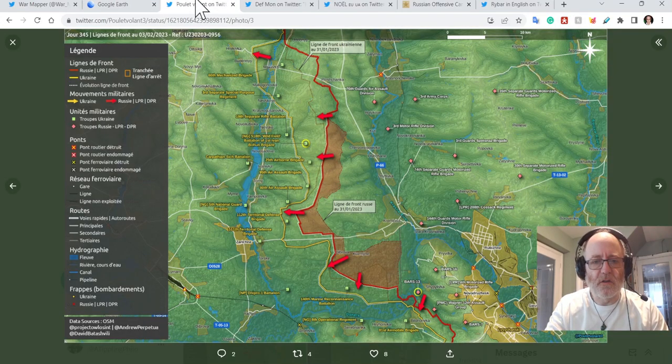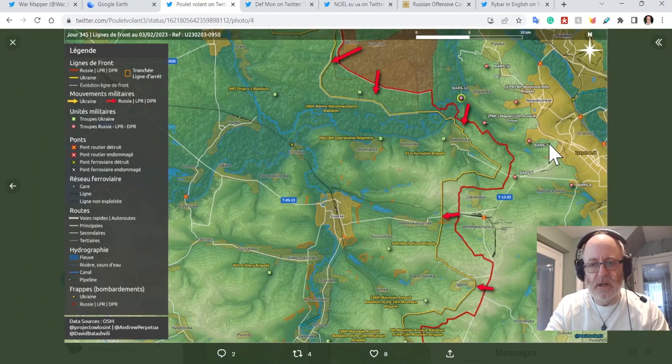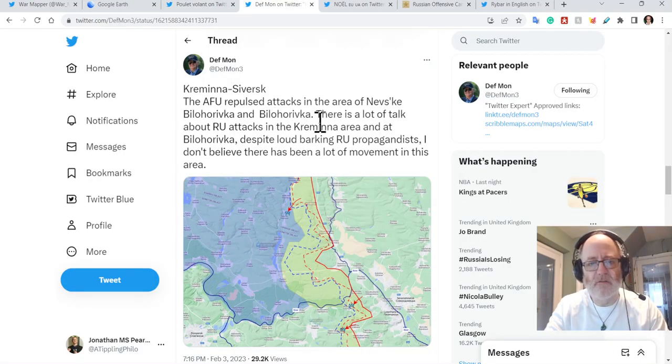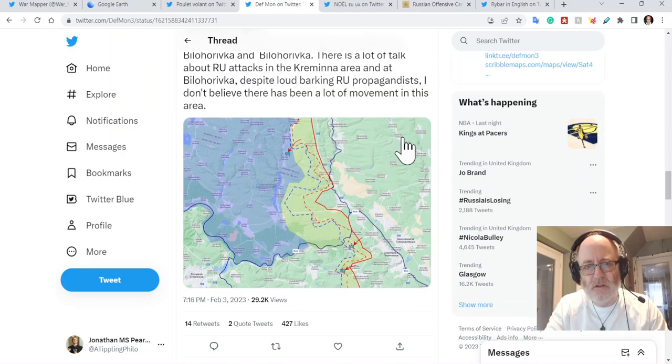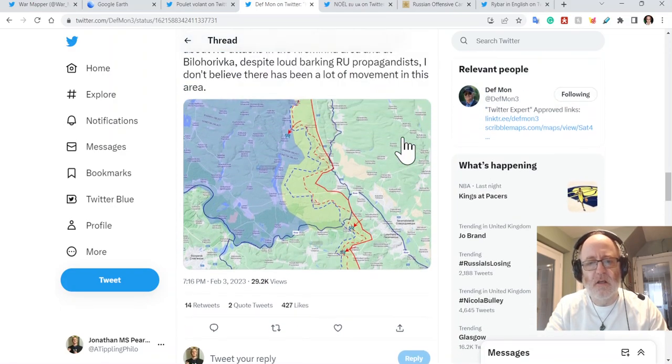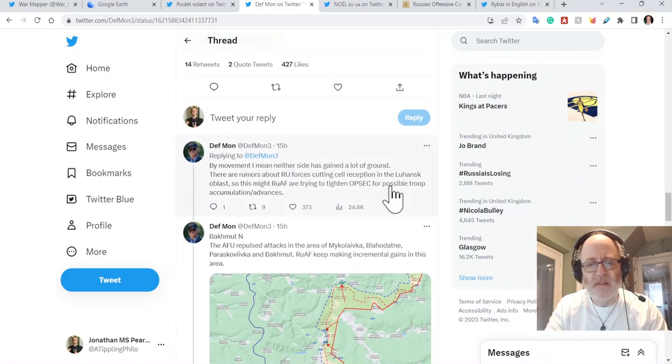So on the way to Bakhmut, let me just give you the Suriyak-style map of just around the Kreminna area. It shows all the advances Russians have made there, and they're pressuring all around there. And then we come down to around Bilorivka, and further down south, we can see they're still pressuring Spiony, Verkhnokamianka. DefMon says that in the Kreminna area, the AFU has repulsed attacks around Nevske, Bilorivka. There's a lot of talk about Russian attacks in the Kreminna area and at Bilorivka. Despite loud barking Russian propagandists, I don't believe there's been a lot of movement in this area. By movement, I mean neither side has gained a lot of ground.